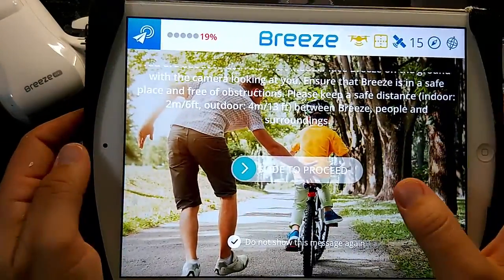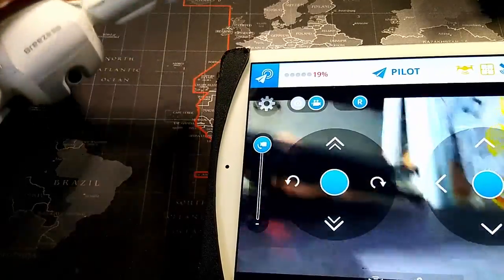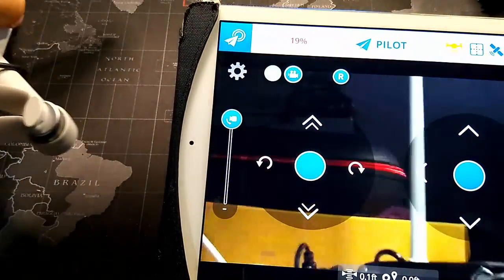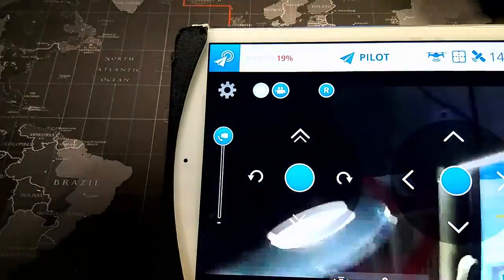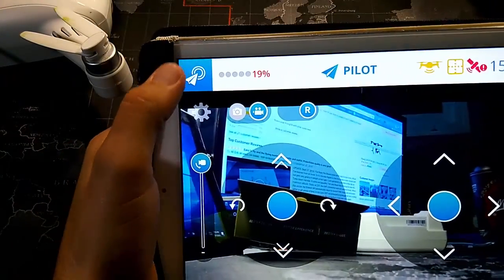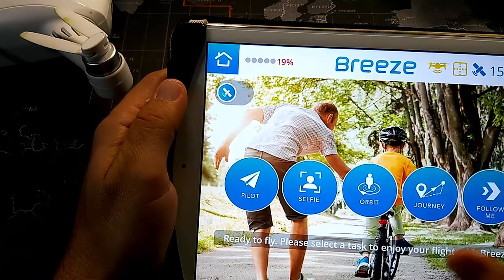So let's go ahead and go into pilot mode just so you can see. Let's see, slide to proceed. So you can see that the drone is currently turned on. Now it's looking at me. All right, so there's the camera, and we can turn around and put it up a little bit. All right, so you can see that in low light, the camera's not amazing. All right, lost GPS, panic. All right, so those are just some of the modes that are available. Okay, so now it's found GPS again. But anyways, it's just indoor GPS here.